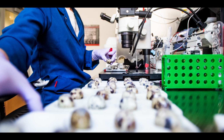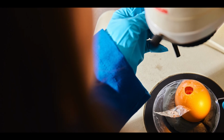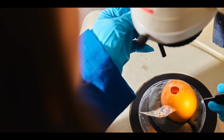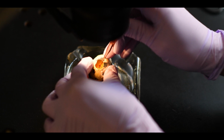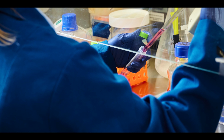We use avian embryos because we can access the embryos in the egg during development. We cut a little window in the eggshell and we can study the embryos, we can inject different kinds of growth factors into the embryos, and then we can see how that changes the course of development.